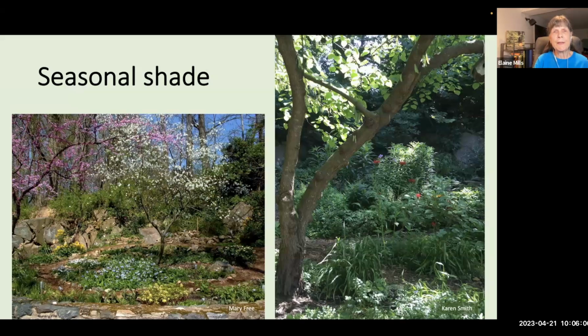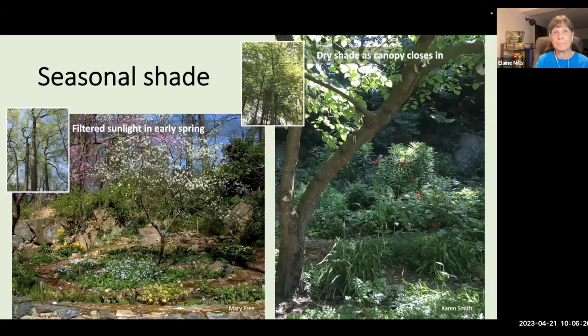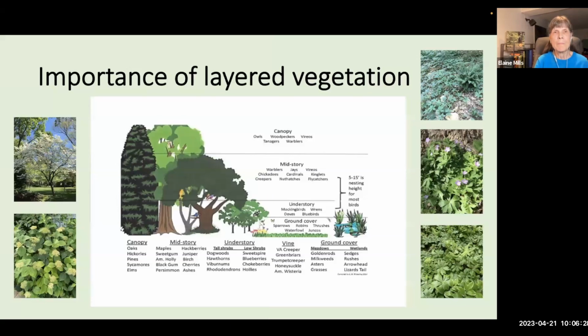In addition to this, there is what we refer to as seasonal shade. For example, here in our quarry shade demonstration garden, you'll see filtered sunlight in early spring. And this is before the leaf canopy really begins to leaf out. But then as it does, the canopy will close in and the conditions will be darker and the soil will become drier.